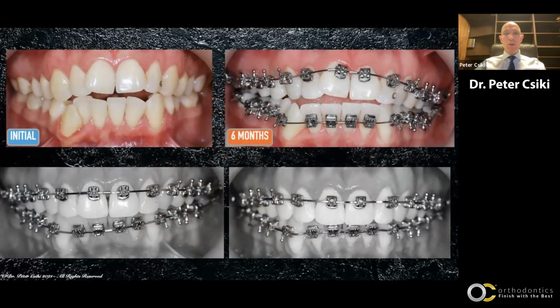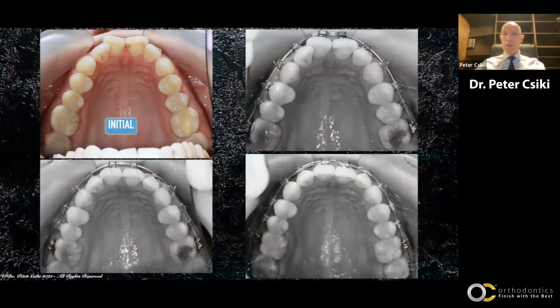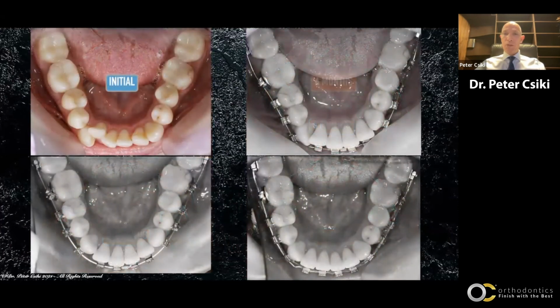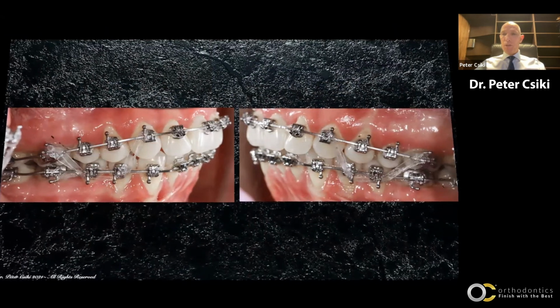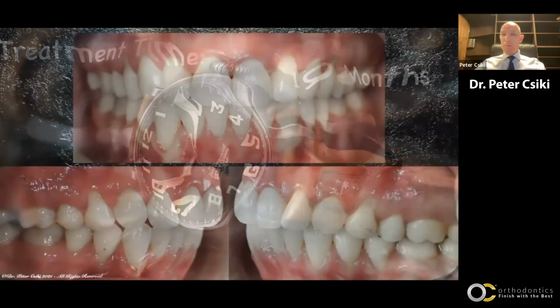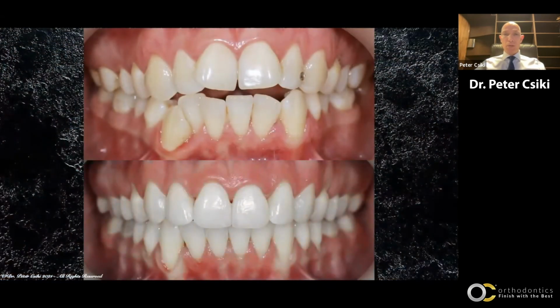And this is the initial, 6 months, 10 months, and 17 months. She also had speech therapy because of the tongue issues. Upper arch development in 17 months, and the lower arch development 6 months, 10 months, 17 months. It took a while, and then the finishing elastics, and the total treatment time was 19 months, and this is the final result. I did recontour her teeth, and we did interproximal reduction, and this is a nice display and a nice smile arc. These are the before and afters.